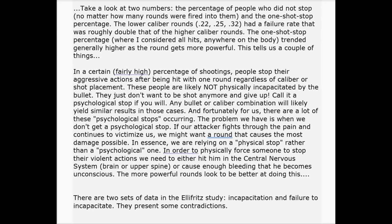The one-shot stop percentage, where I considered all hits anywhere on the body, trended generally higher as the round gets more powerful. This tells us a couple of things. In a certain fairly high percentage of shootings, people stop their aggressive actions after being hit with one round regardless of caliber or shot placement. These people are likely not physically incapacitated by the bullet. They just don't want to be shot anymore and they give up. Call it a psychological stop if you will.